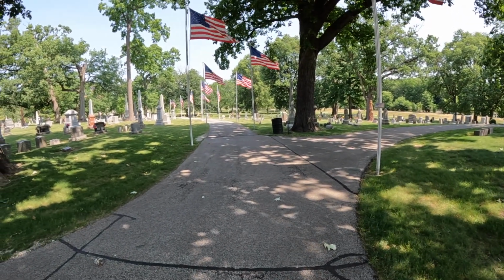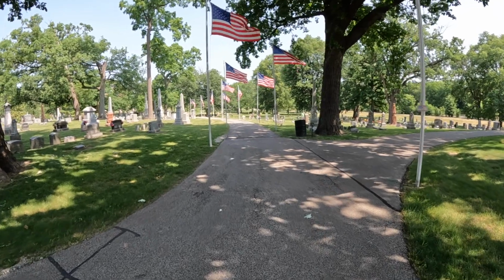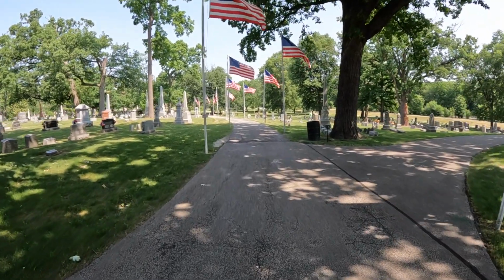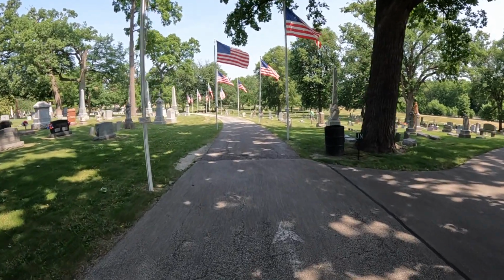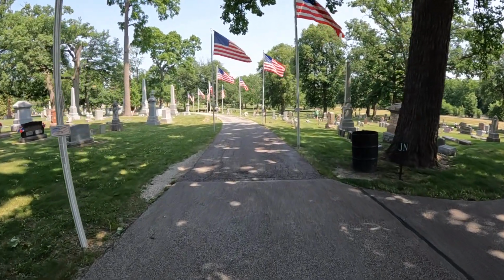I love the sound of flags flapping in the wind. Such a distinctive and evocative noise.